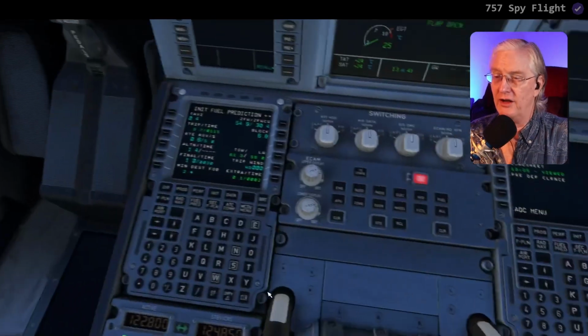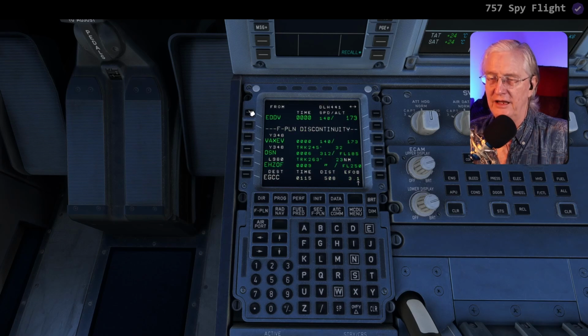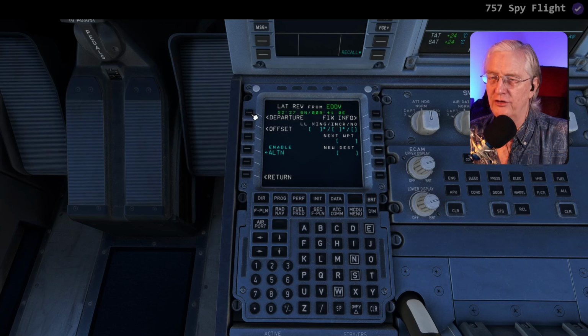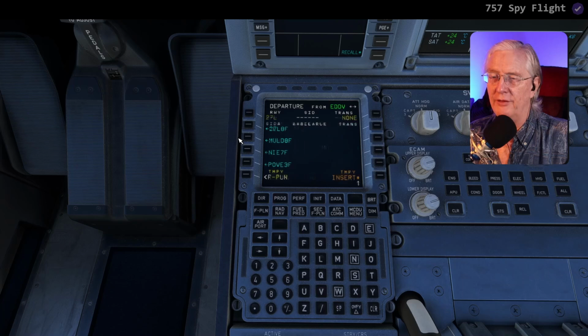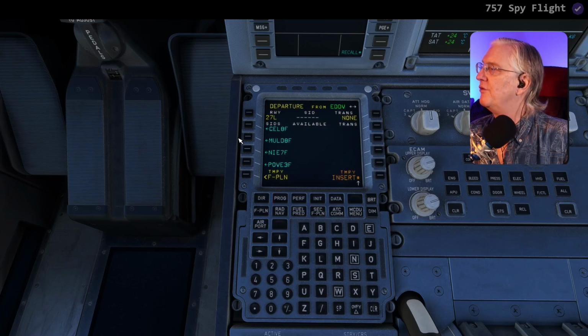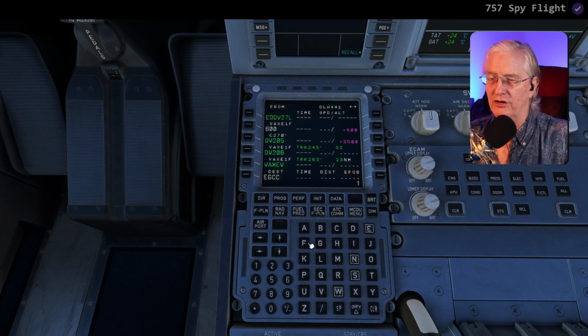Now that we've gone and done this page, let's go ahead and install the departure flight plan. And the flight plan EDDV, we already know from our clearance what we're doing. We are departing off of runway 27 left. This is going to be the VAXEV 1 Foxtrot departure. I'm looking over at my notes. VAXEV 1 Foxtrot and insert.